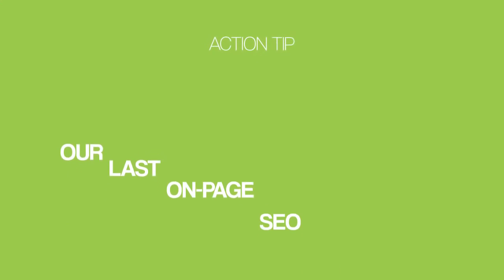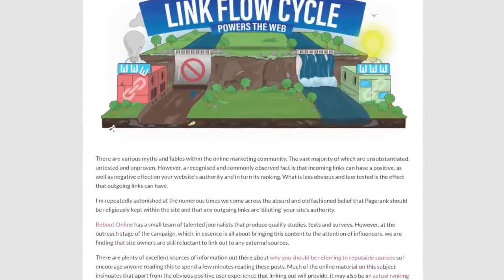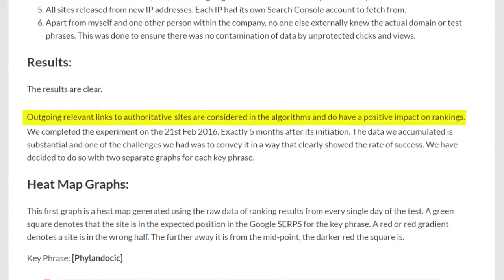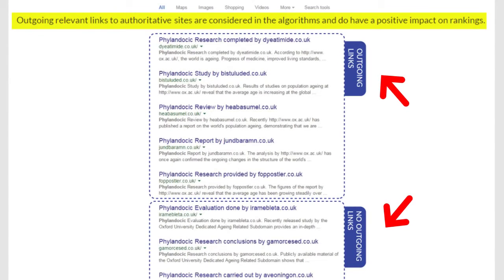Our last on-page SEO tip is to add outbound links to your page. Google wants to see that your content is a comprehensive resource on that topic. And that's only possible if you link out to other helpful pieces of content. In fact, a recent industry study found that pages that link out consistently outrank pages that don't link out to other websites.